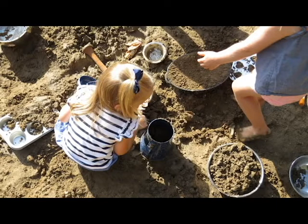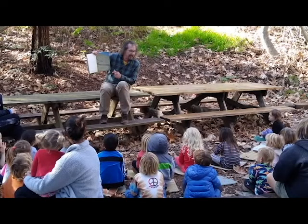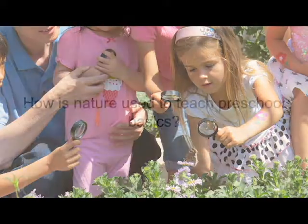We also have the added benefit of backing up to the Environmental Nature Center, which has an abundance of trails, natural environment, native plants, and native landscapes of California.